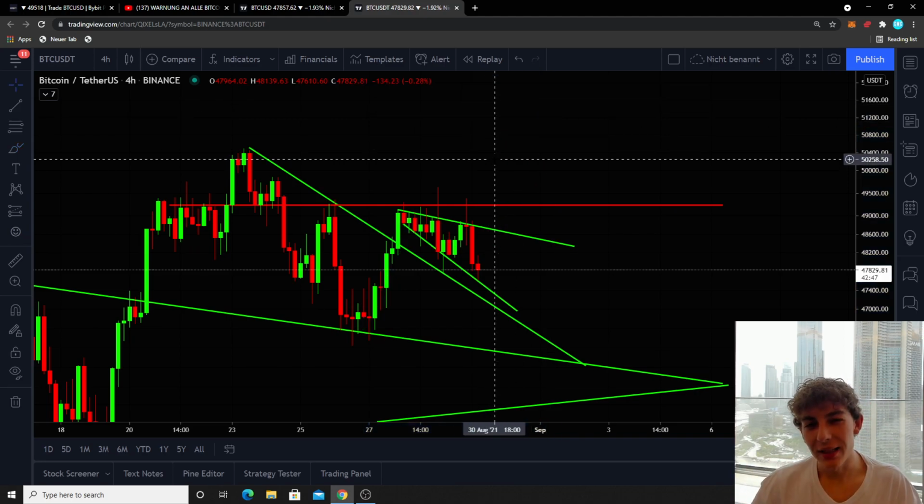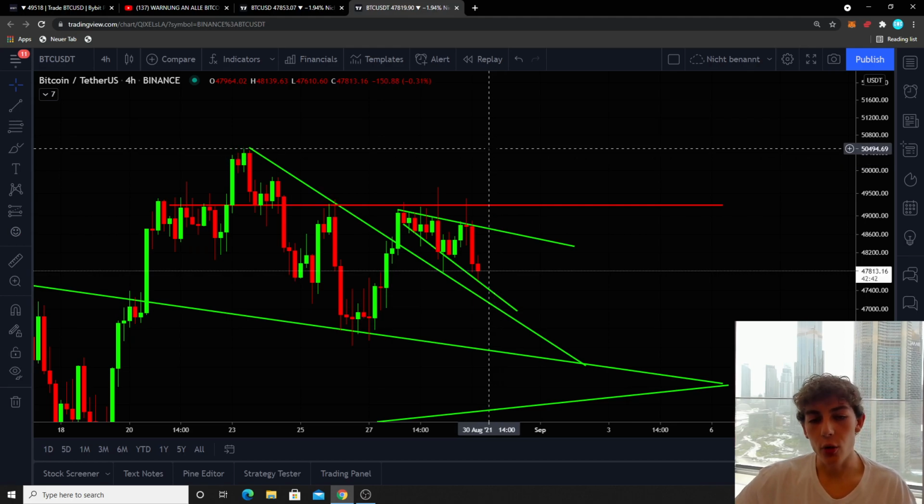But why do I think that this is not a guarantee? I think this is not a guarantee because, as we know, the bulls are not 100% confident at the moment. We have a lot of people that are very bullish, but on the other side, we have a huge amount of people that are also very bearish.